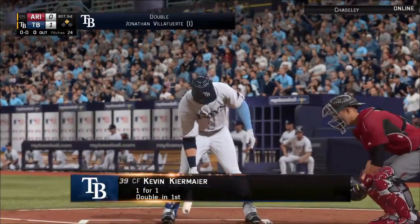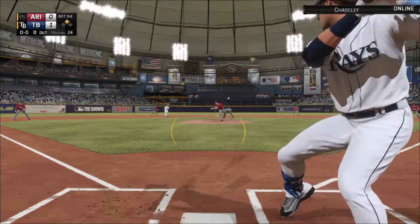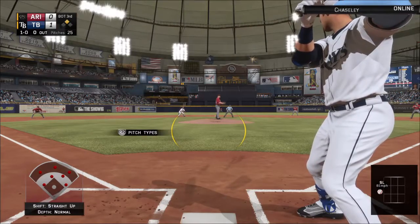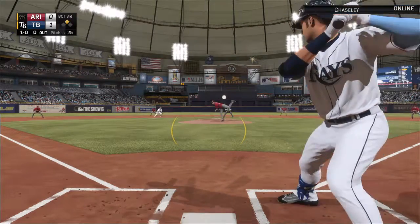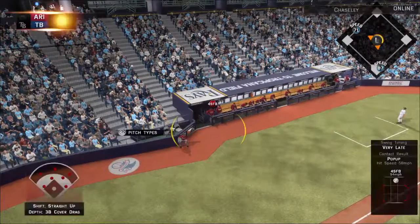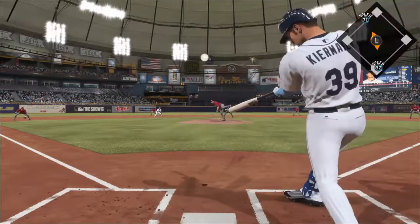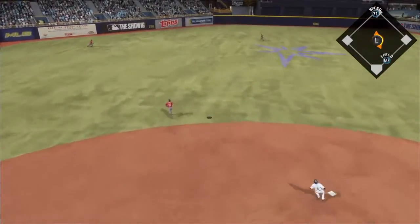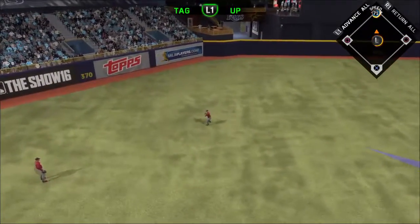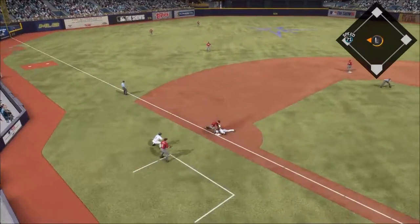Kevin Kiermaier strolls into the box. Thought he had a triple in his first at-bat, but he was gunned down trying for third. He'll hold off on the slider to start the at-bat. It's ball 1. That one's going to find the seats. Strike 1. This is hit high in the air out toward left center. Pollock giving chase. 1 out. The relay, and he's safe.